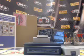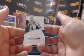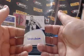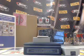Okay, we got some action here. Immaculate Ink for the Cincinnati Royals, Adrian Smith. That will go to the Sacramento Kings. Numbered 1/1. Good old Adrian Smith. 1966 All-Star Game.